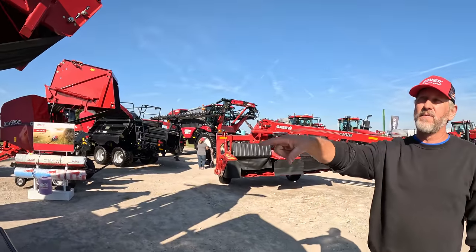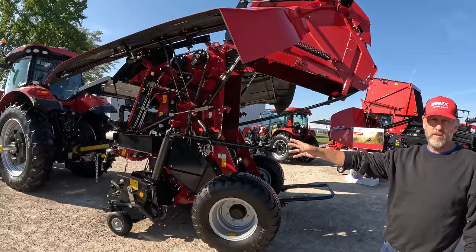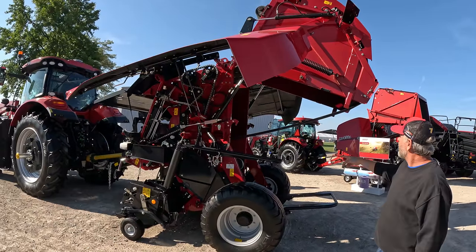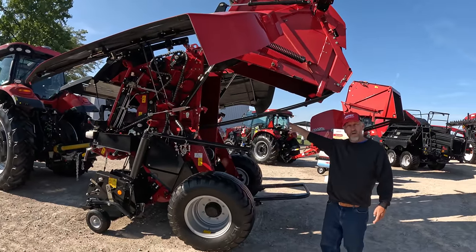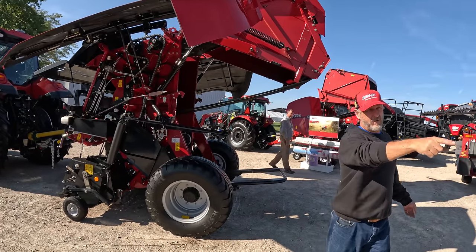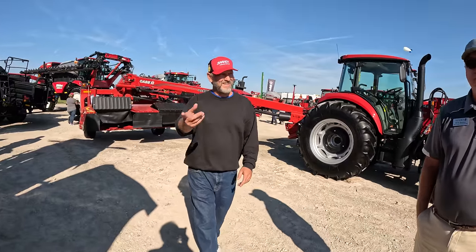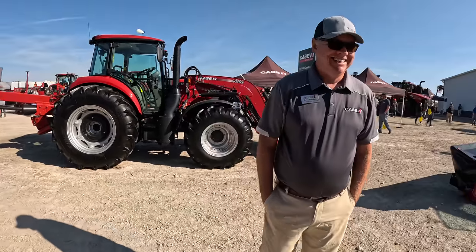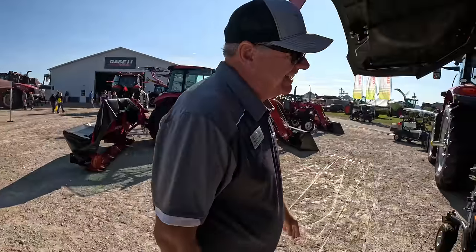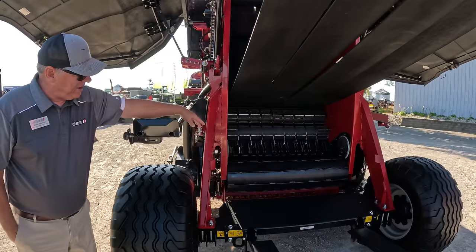Round baler. This one will pick up the hay. You can do straw too, but hay. This is down, in the opening, unloading position. Now, I've never run a round baler. I've always done square bales. He'll have to tell you how a round baler really works. He's the hay and forage working manager. All right, so the hay comes in. With this closed, it's going to come over that bottom roll.